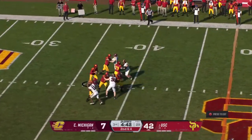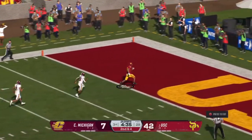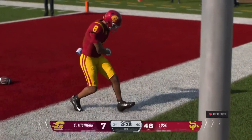Dropping back, it's Mayava. Fires to the wideout. Catch in the middle, it's Lane. Flying down the left side. Touchdown Trojans! He found some open space and turned on the jets.